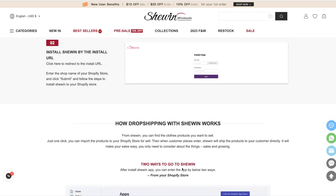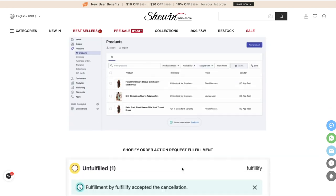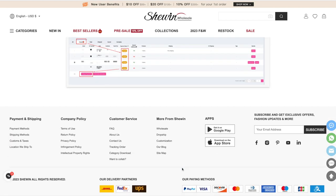Shein is perfect for a Shopify business. It supports directly importing items from the Shein store to your Shopify store for a boutique or other selling.